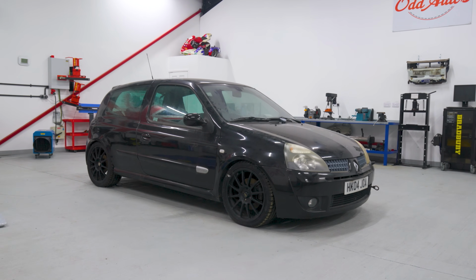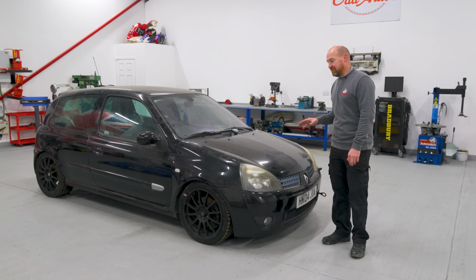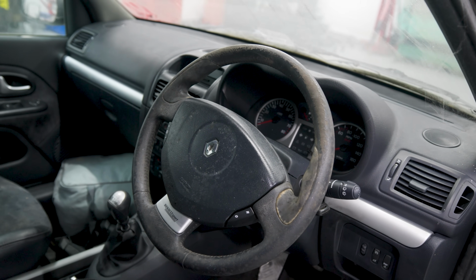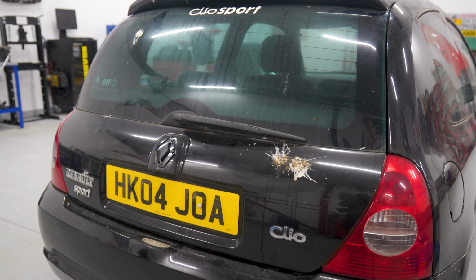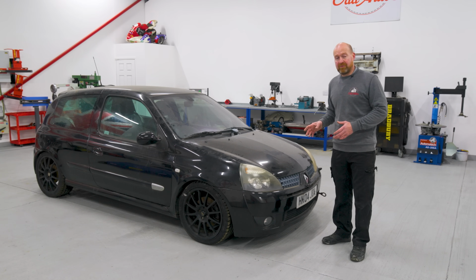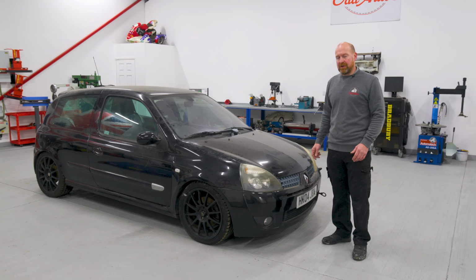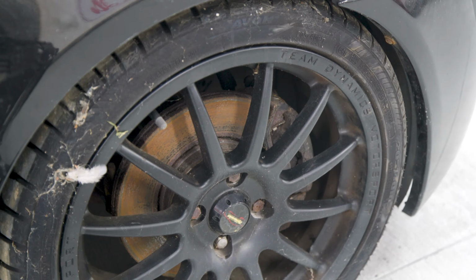So as Clios go, you look round it, and this is probably in the worst condition of its life. It's been sat out in the elements, gathering dust. It's got mold on the inside, full of cobwebs, and the birds have even started attacking it as well. So with this, he took it off the road back in 2014. Apparently it developed like an engine rattle. He said it sounded like a diesel. So he basically drove it home and parked it up. And that's where it sat until I went down and picked it up.